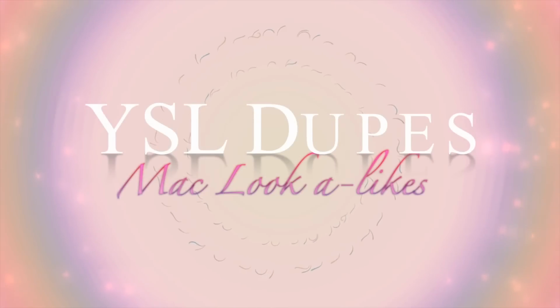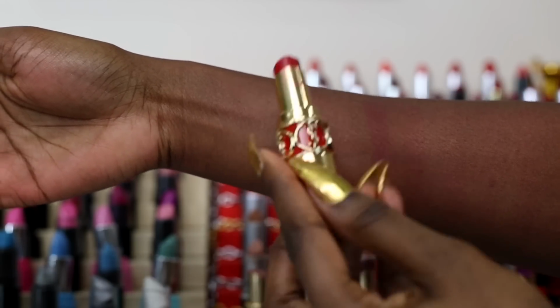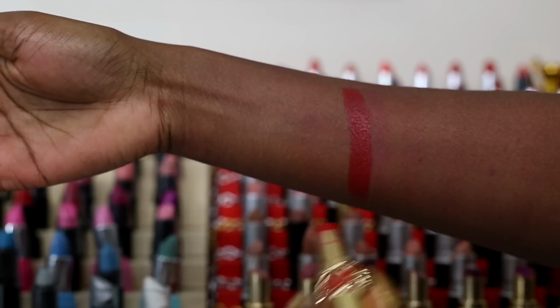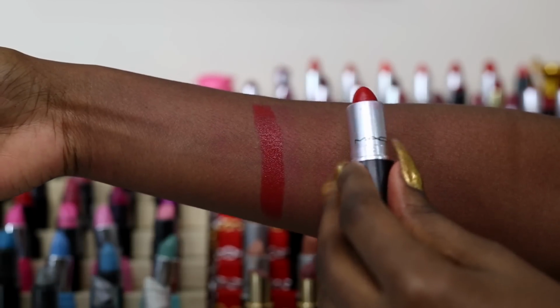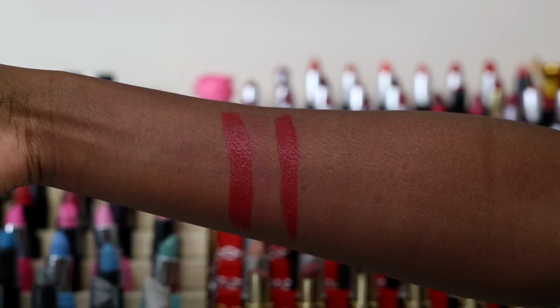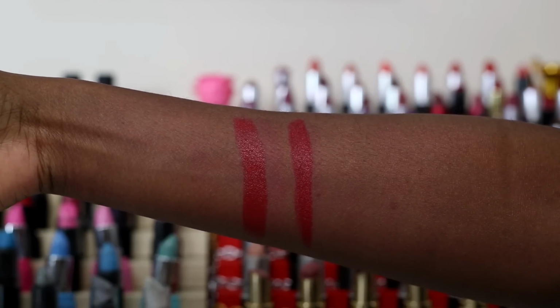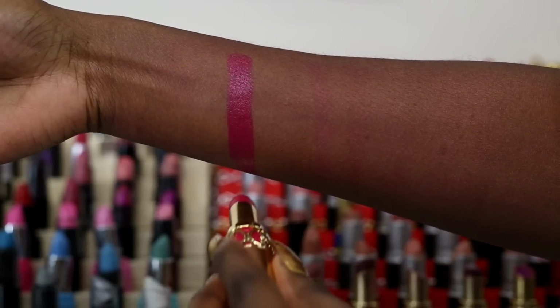Sucking me dry. Hey, the dupe for number 17 in YSL will be Mac Red from MAC. Very similar, half the price. Number 11 from YSL.